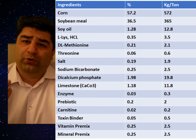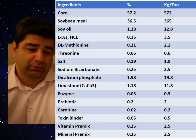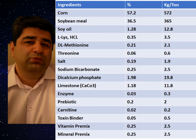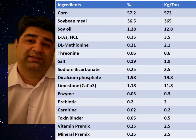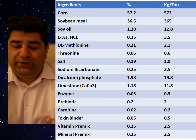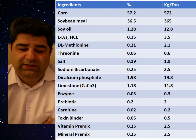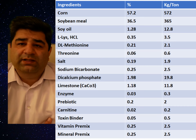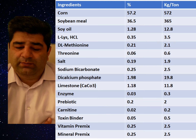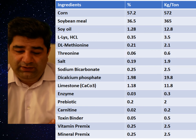Instead, use sodium formate. By using sodium formate, you are providing a sodium source without any chloride contamination. And also, that formate will be converted to formic acid in the gut, and it has acid property, which is good in a super pre-starter diet. The other feed additives I have used supply calcium and phosphorus. So I have used dicalcium phosphate and limestone, or calcium carbonate. You can use the same in a pre-starter diet.